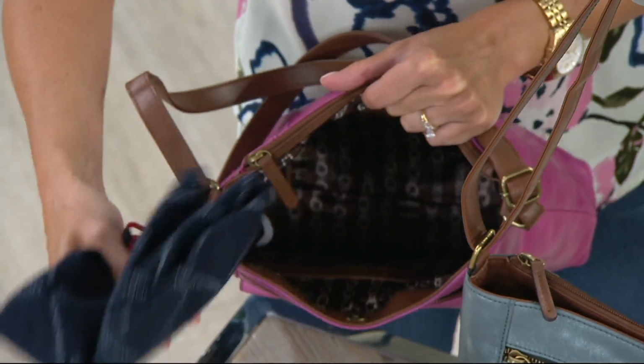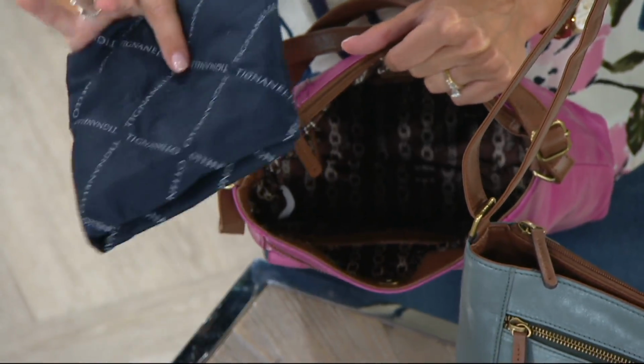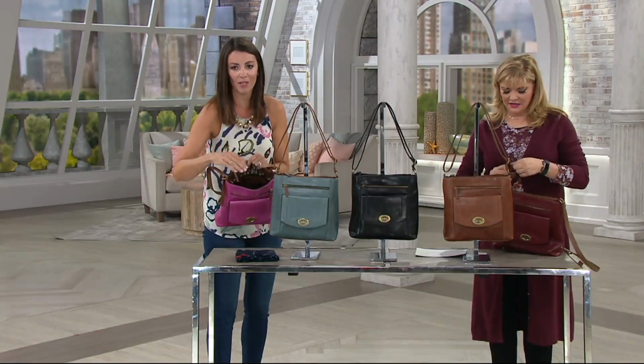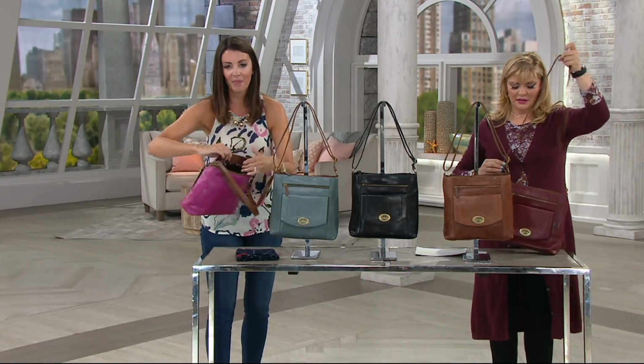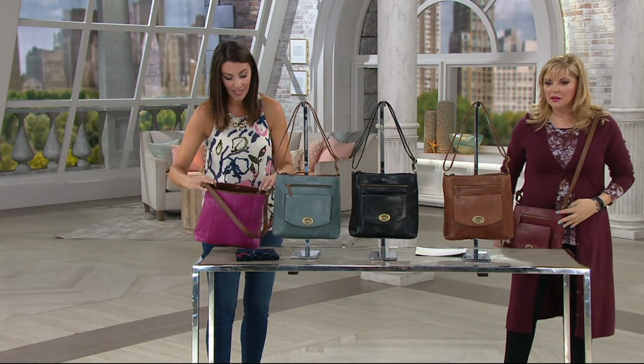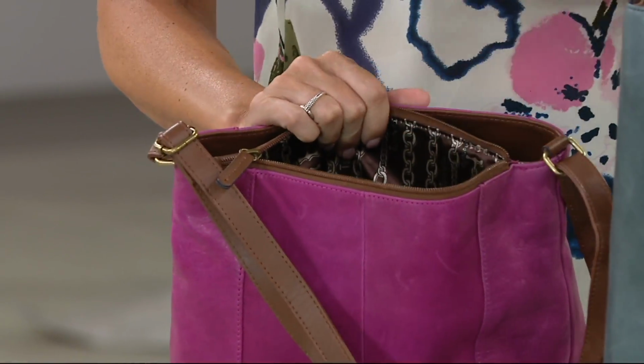So getting to the inside of it, you are going to be getting a dust bag with the bag, and I have to say, please use it. It extends the life of the bag. It's a great way to store it. Back wall zip pocket. On the front wall, you're going to get those 2 great slip pockets, but we didn't stop there. We gave you an added secure zip pocket opening at the top.